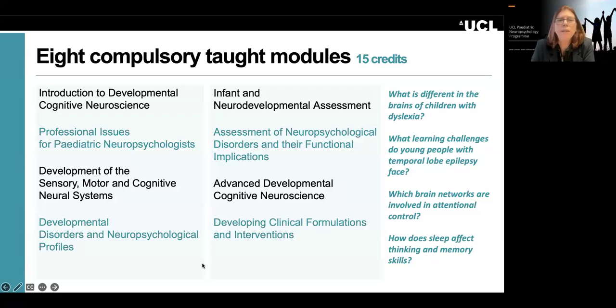So you might notice that the ones there in blue are, I would say, more clinically driven modules. They're the ones where we may discuss case studies or really apply the knowledge of the neuroscience that is covered in the 4 other modules in black. So you can see we have a bit of a balance. We have more neuroscience-focused modules, followed by more clinical applications.